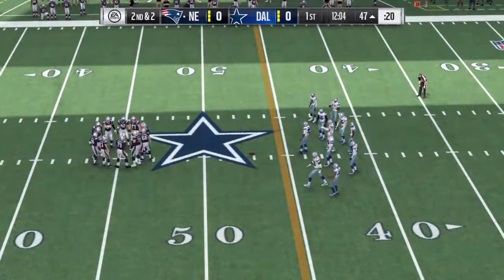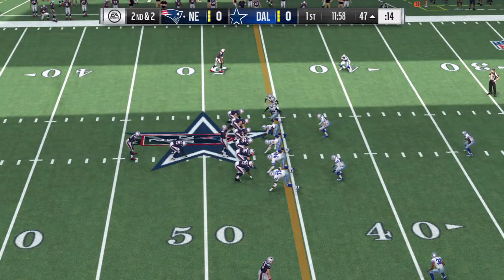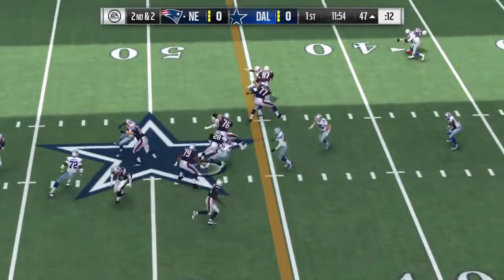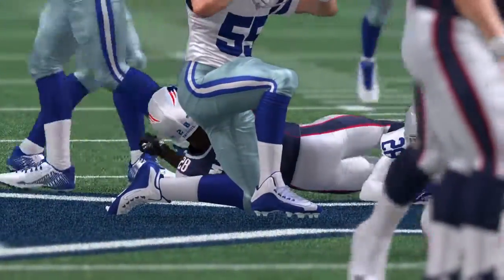See if they stay on the ground for second down. A handoff as they run the counter play. Not enough there for a first. No gain, as a matter of fact. And it leaves them at 3rd and 1.